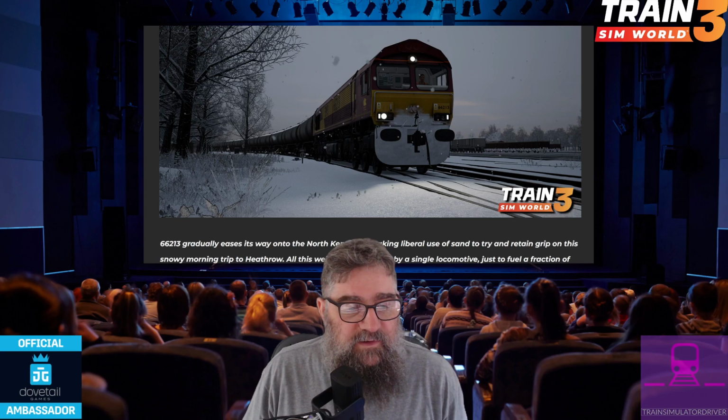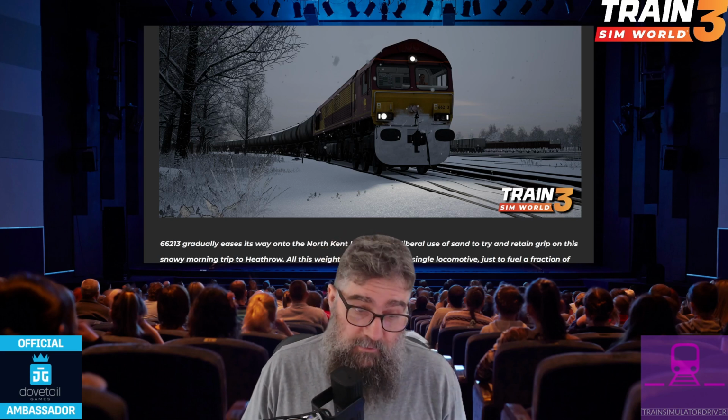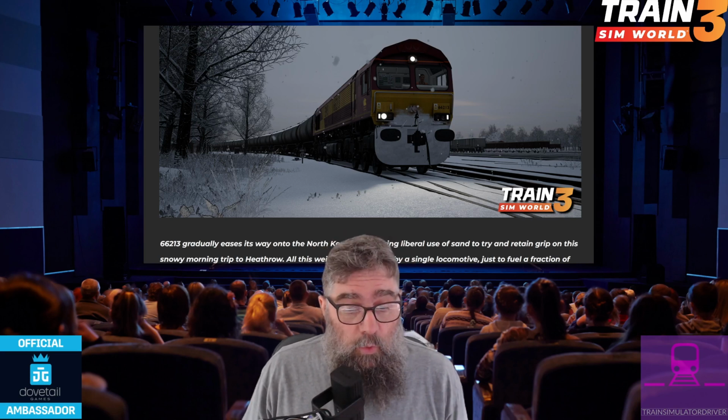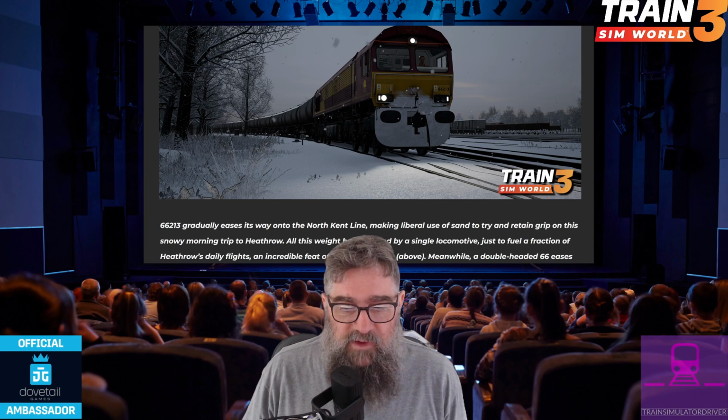66213 gradually eases its way onto the North Kent line, making liberal use of sand to try and retain grip on this snowy morning to Heathrow. Notice the snow's built up over the tracks. Now that's kind of cool. All this weight being moved by a single locomotive just to fuel a fraction of Heathrow's daily flights, an incredible feat of modern industry.